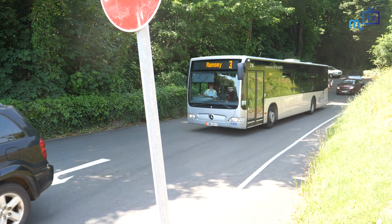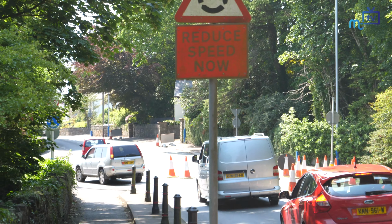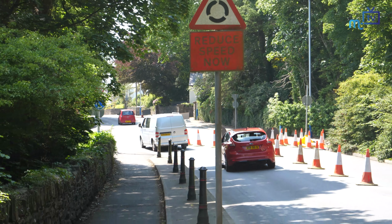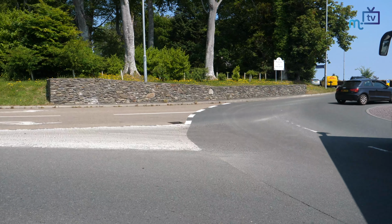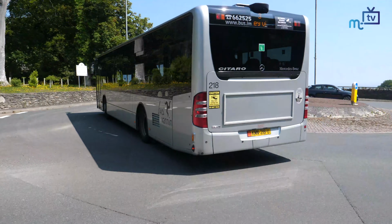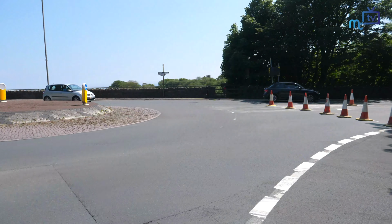So the cones have been added, I believe, or more cones anyway, since it first went live this morning. But this is going to be in place now for some months. I think it's up till September that we're going to have this one-way system. And as I say, it's probably a little bit of ongoing work.